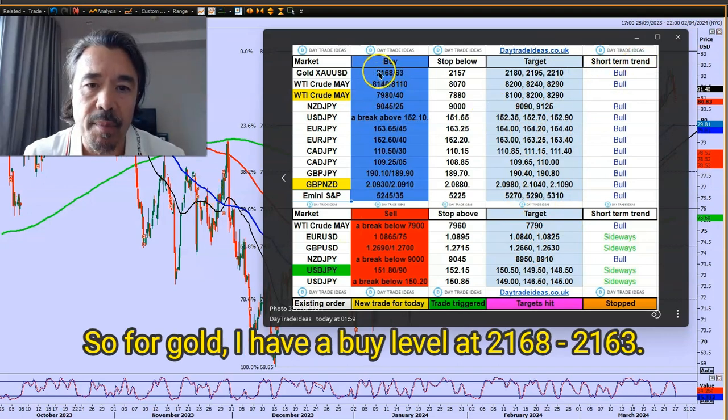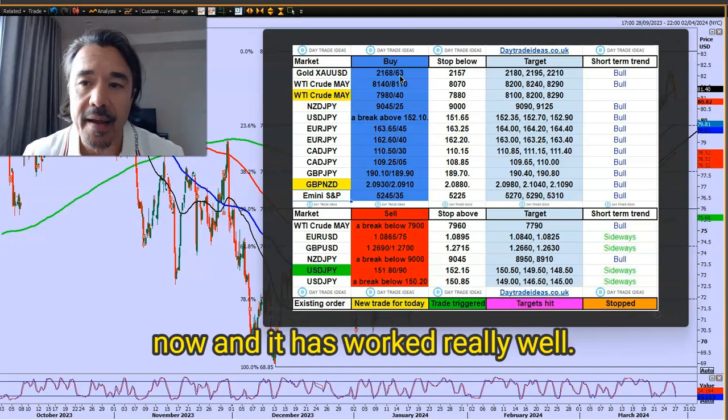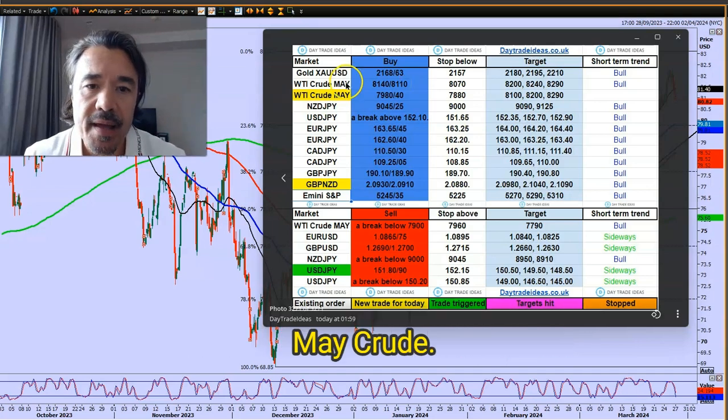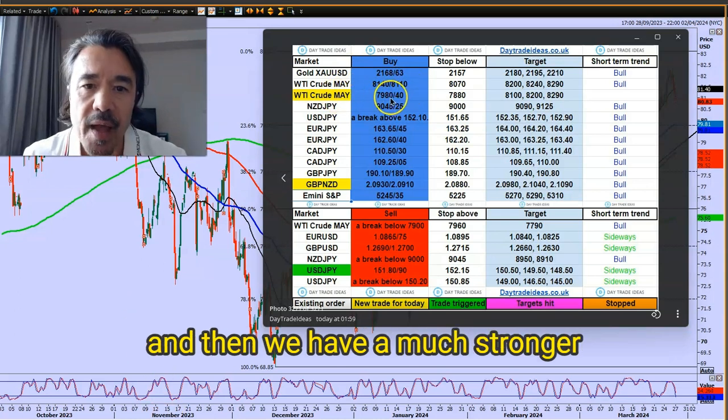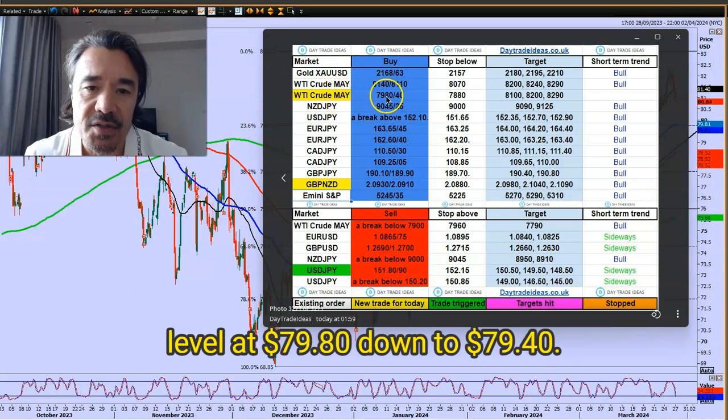So for gold, I have a buy level at 2168.63. I've had this level for about a week now, and it has worked really well. May Crude, I've got a buy level at 81.40, 81.10. And then we have a much stronger level at $79.80 down to $79.40.